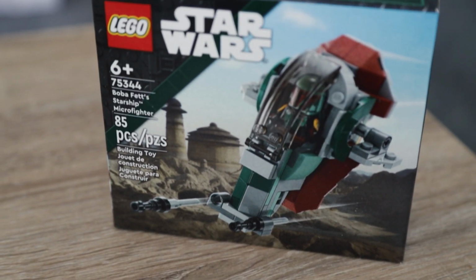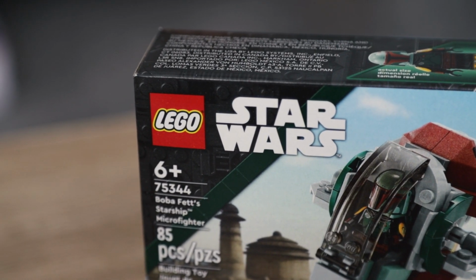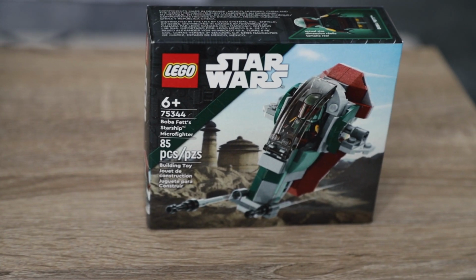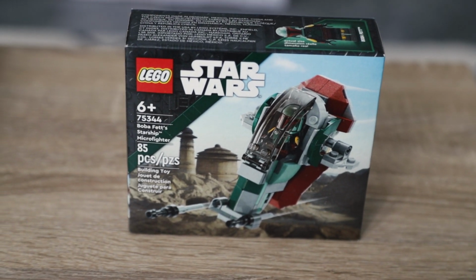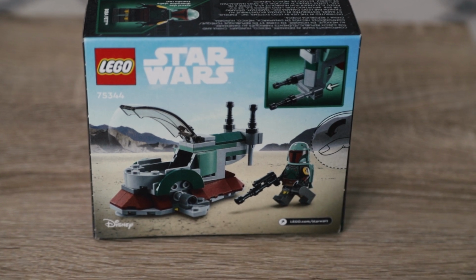This is the Lego Star Wars Boba Fett Starship Microfighter. It's only about $10, comes with 85 pieces, which includes the actual Boba Fett character, and a small version of his starship, small enough that he can fit inside and it won't take up a ton of space on a desk or something. And those minifigures are really what I collect when it comes to Legos now.